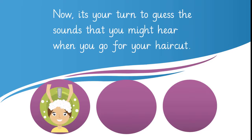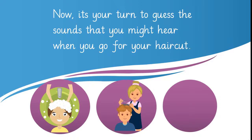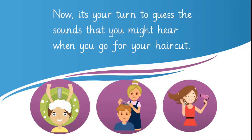Yes, you're right. Water gurgling. Yes, you got it right. The cutting sound. Snip, snip. Yes, you have done a great job. It's a hair dryer sound.